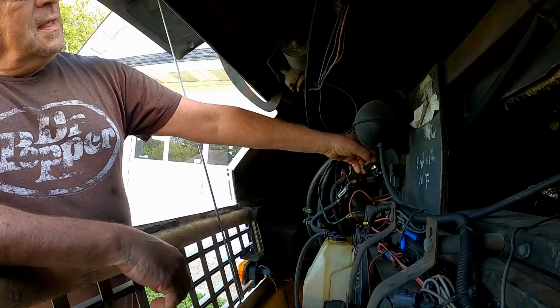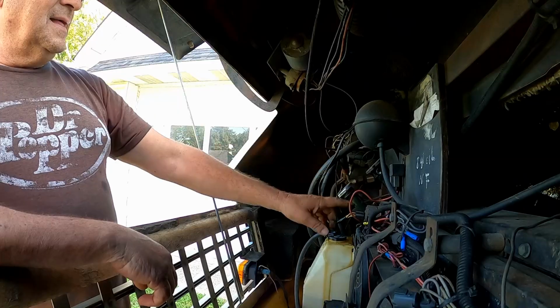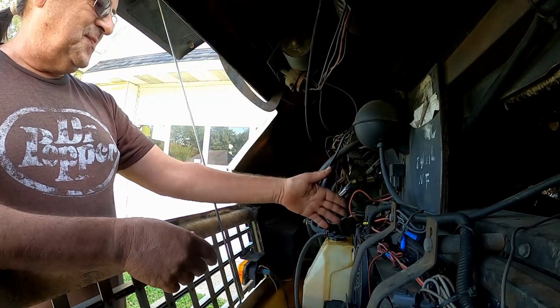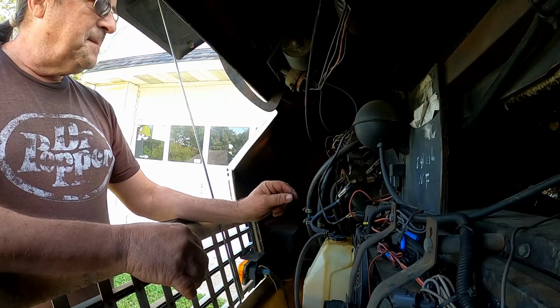All right, that's almost 7 quarts. We're gonna spill a little bit. That's kind of difficult to do. There's no room for a funnel, so I did as best I could. It did spill some. I'll probably start it up, let it warm up a little bit, and then check it, and probably have to top it off.